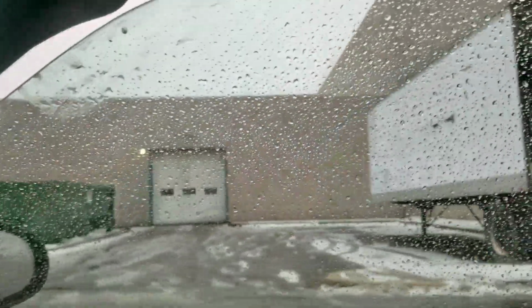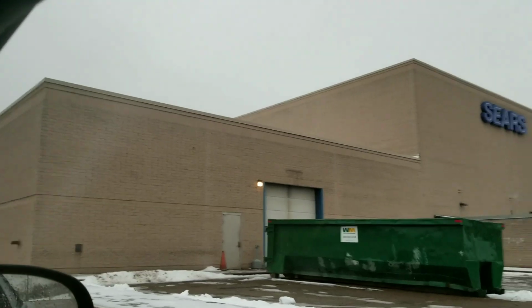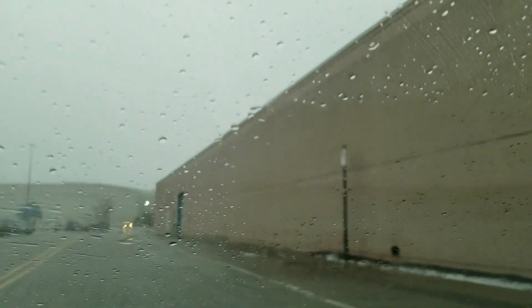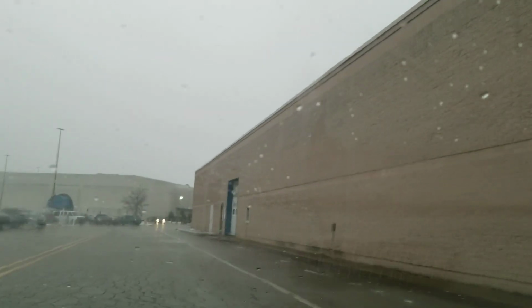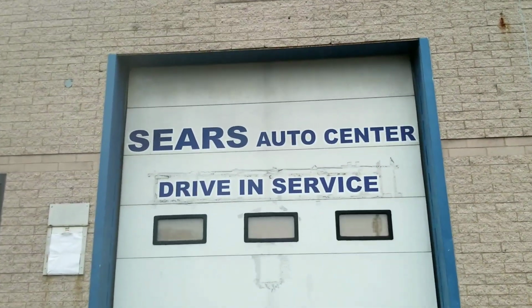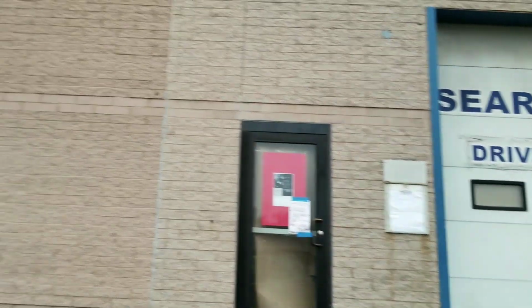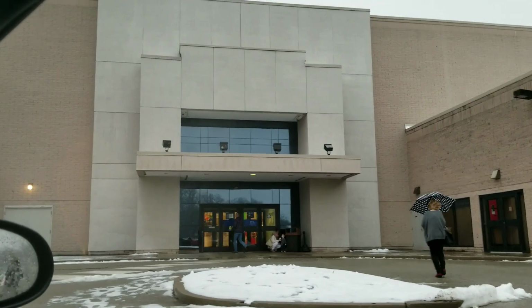Sorry, it's raining too, so I apologize. Here's where the auto center is, which is now gone. The auto center is no more. I need new wiper blades. They streak really bad. Check this out on this door here though, guys. Check this out. Isn't that cool? This one is gone. There's another Sears entrance there. And that is it.